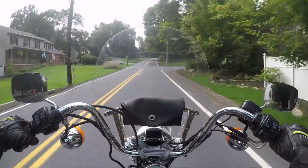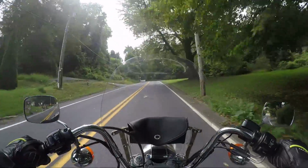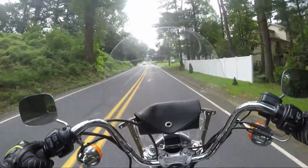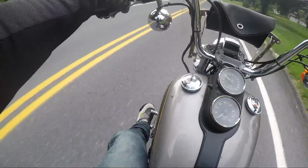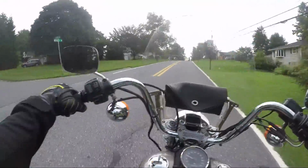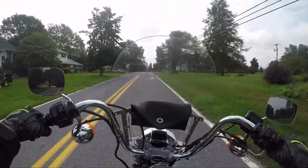There we go. My foot slipped off of the control when I went to shift up there. If I were to put forward controls on this, they would definitely be back a little ways. I got short legs, so it's a little bit difficult for me to reach that shifter. It would take some getting used to, but I'd be able to get it eventually.